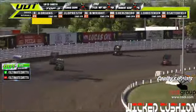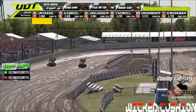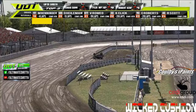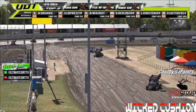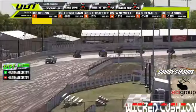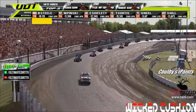Take a look at the Colby's iPaint's instant replay. Getting into the back of McGinniskin, Workman came through and nowhere to go, as did Brandon Steele. Not sure why that stayed there, but Stephen Hill, unfortunately, back on pit road, and his night is done. So our 5th caution of the night, which should put us at white flag lap number 50.